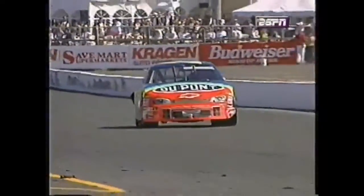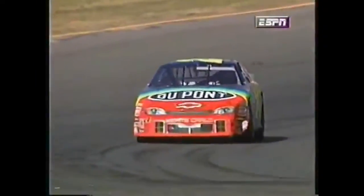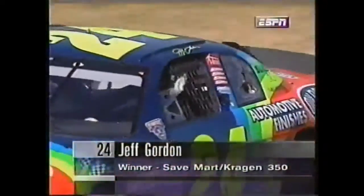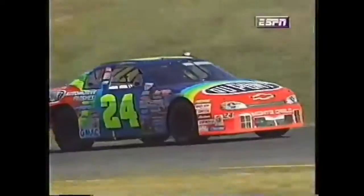Jeff Gordon wins his 23rd of 83 NASCAR races. It's his sixth top five in his 11th road course race. He also wins the Winston Leader bonus of $10,000 because Gordon will move into the playoffs. Jeff Gordon wins at Sears Point.